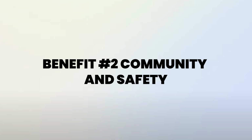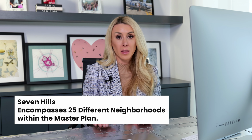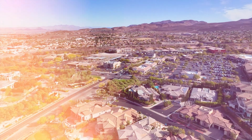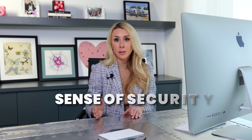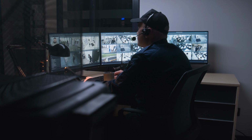Benefit number 2, community and safety. Seven Hills encompasses 25 different neighborhoods within the master plan. Something to note, some of these communities have punch gates, some of them have guard gates, and some of them have no gates at all. One unique thing that a lot of people love is there's mature landscaping everywhere. There's a nice sense of security because they have roaming security. There are video cameras throughout the community and the parks.